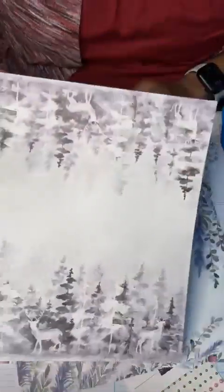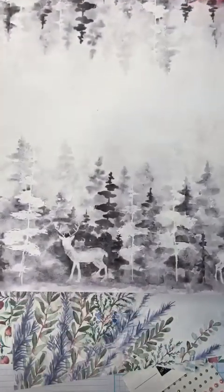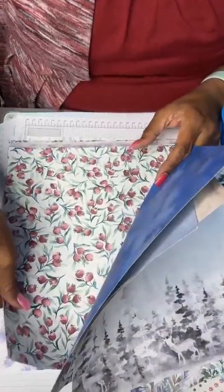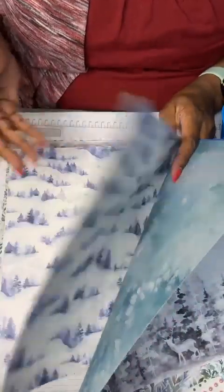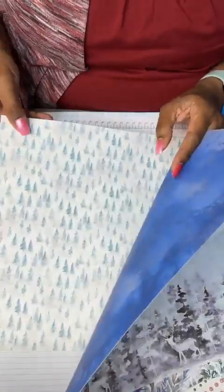Hey, same here. And this would make amazing masculine cards. Can you see the deer in the background there? Let's put it a little closer. All right, so there are berries. Let's see, did we see all of them? Mountainous pines, mountainous trees. There's our deer again. And then a whole sheet of trees.